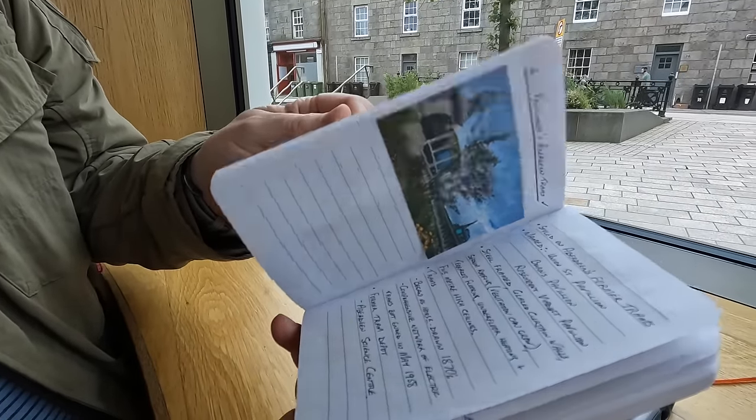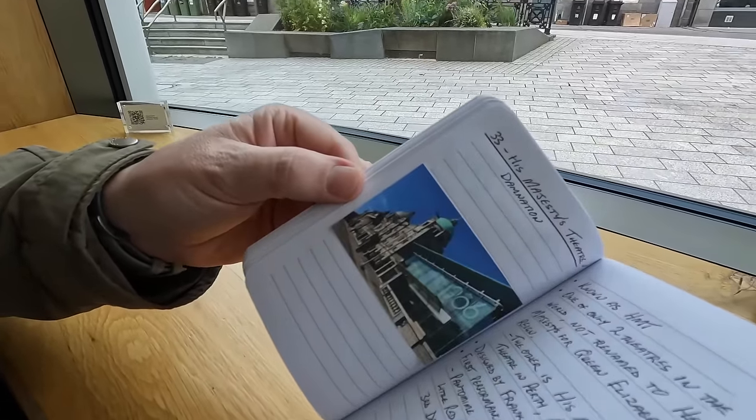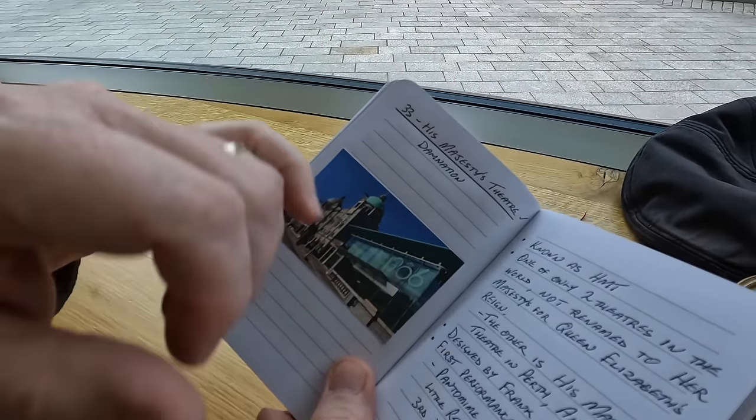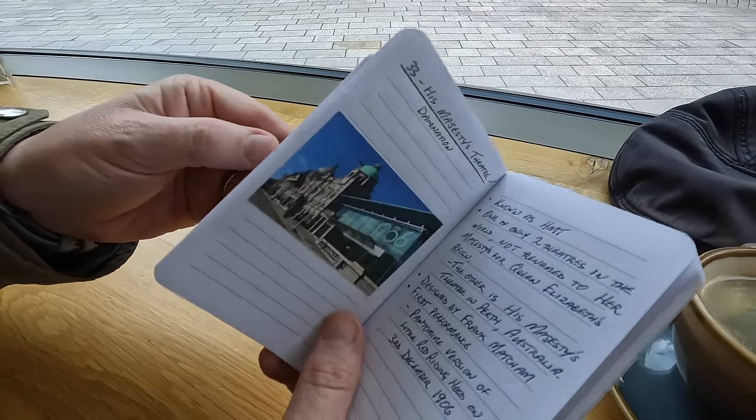You don't have to zoom. See, there is 1906. Yeah, that's gone now. Doesn't say that on the glass.